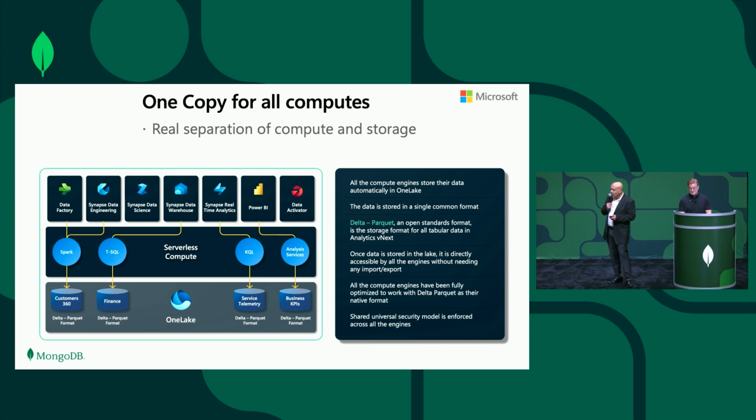So again, this might look like a complicated slide, so let me just break it down for you. Like I said, imagine Microsoft Office 365 and Fabric is very similar. Microsoft Fabric is what Office 365 is for data. Similar to how you have Microsoft Word, PowerPoint, and Excel in Office 365, Microsoft Fabric has these workloads of Power BI, Synapse, Data Factory, and Data Activator, which lets you run analytics on data sitting in OneLake.